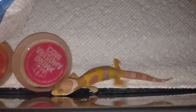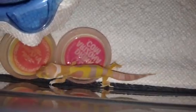Her brother's turning out really nice, and I'm going to show you her brother in this video. But really just a gorgeous Bell Albino. This is probably one of my most precious geckos that I own right now. So, yeah, very cool Bell project. I can't wait for this project in a few years. Hopefully it will go a step beyond what I want it to, which would be super nice.